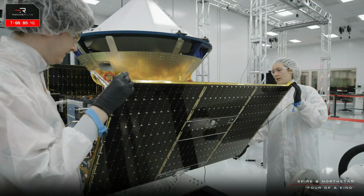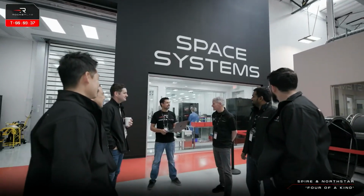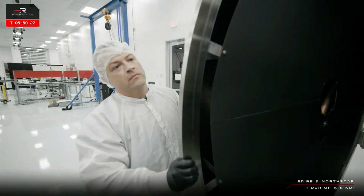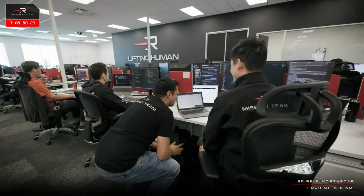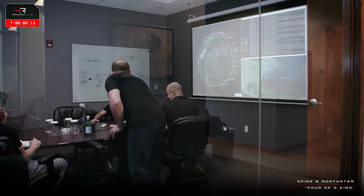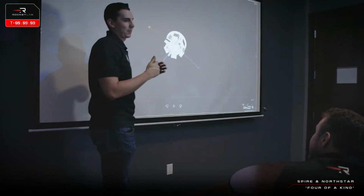We're building satellites at scale. We might have started with rockets, but today, Rocket Lab is a major space prime. We're designing, manufacturing, and operating satellites for government and commercial customers. It all starts with mission design. We partner with our customers to develop tailored spacecraft solutions. Starting with reliable, flight-proven spacecraft platforms, we tailor each spacecraft to each individual mission's requirements.